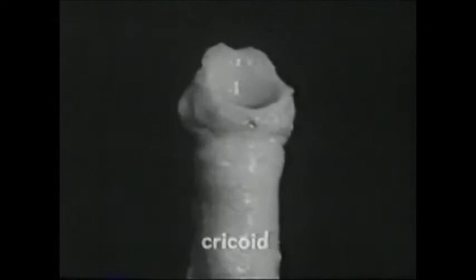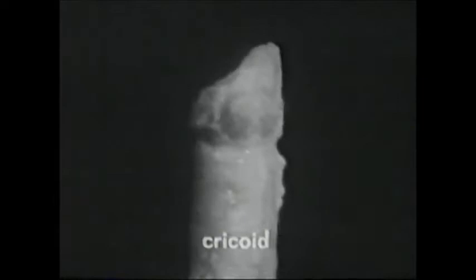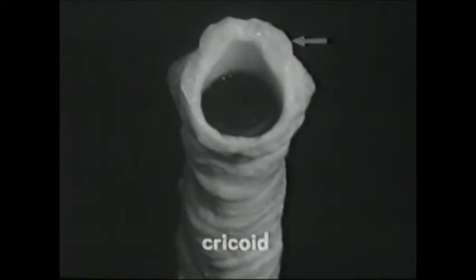Notice that there are four facets for the articulation of other cartilages. Two are concave. One, two. These are for the thyroid cartilage. Two are convex with oval outlines. One, two. These are for the arytenoid cartilages.